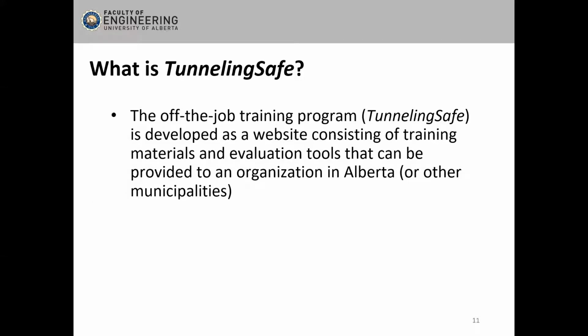So, what is TunnelingSafe? It is a training program which is developed as a website containing training materials and evaluation tools that we can provide to any organization in Alberta or other municipalities, so they can be knowledgeable about occupational health and safety practices in tunnel construction.